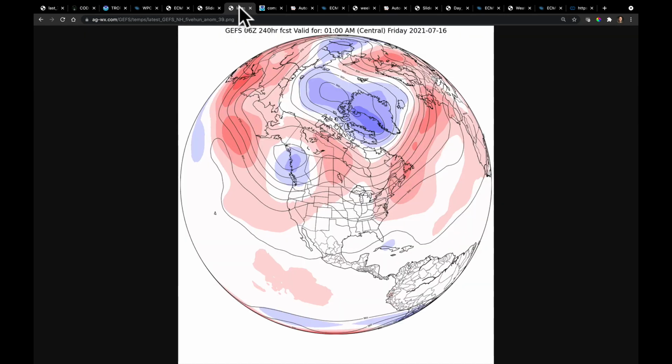All right. When we go out there to about day 10, because we saw how Elsa plus this weekend and early next week storms are going to shape up, how do we move forward from that point? Well, the jet stream pattern by the time we get to day 10 is doing something a bit like this.